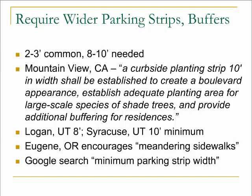Mountain View, California, I found interesting. I did a Google search, minimum parking strip width, just for fun, and came up with this in their zoning ordinances: a curbside planting strip 10 feet in width shall be established to create a boulevard appearance, establishing adequate planting area for large-scale species of shade trees and provide additional buffering for residences. Now, that assumes the residence is moved farther back. Logan, where I live, the minimum now is 8 feet. We have some old landscapes in town, like 80 years old, that used to have 12 to 15-foot parking strips. But 8 foot is now the standard.